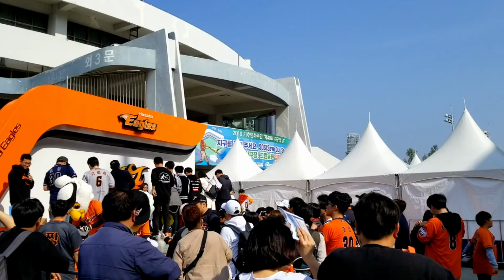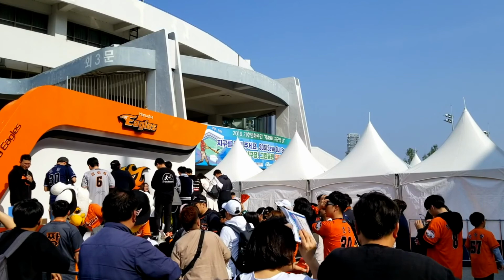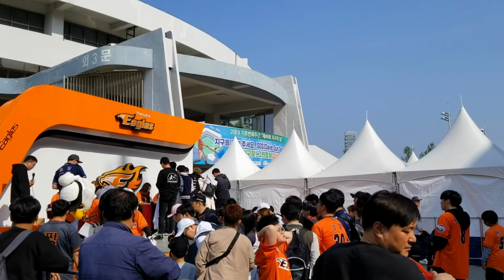All right, so I'm out here in the outdoor concourse of the stadium, and what's drawing a big crowd is that the Hanwha Eagles cheerleaders are all up on this stage having a little meet and greet, signing, autograph session. These cheerleaders are actually drawing a little bit of buzz around the league this season, as one of their cheerleaders is actually a foreigner, so everyone is really curious about that, and they're all lining up for the chance to meet her.